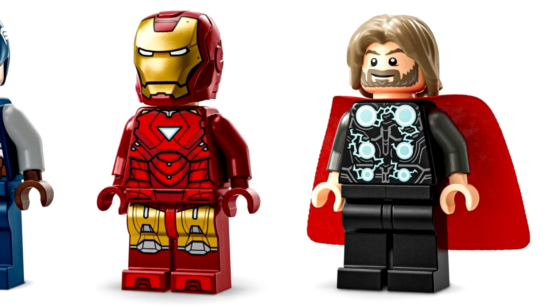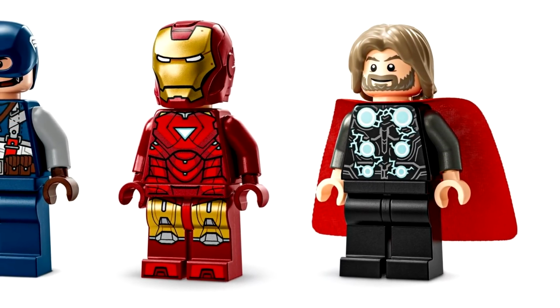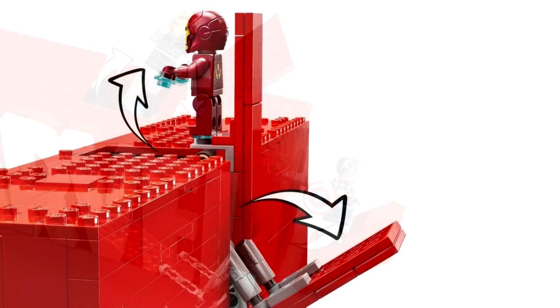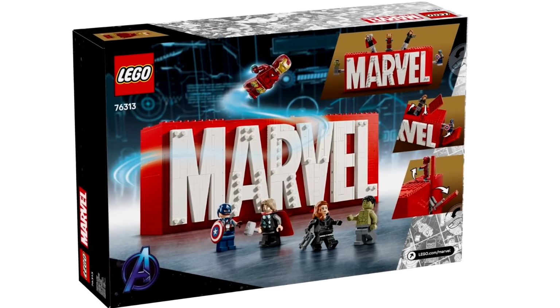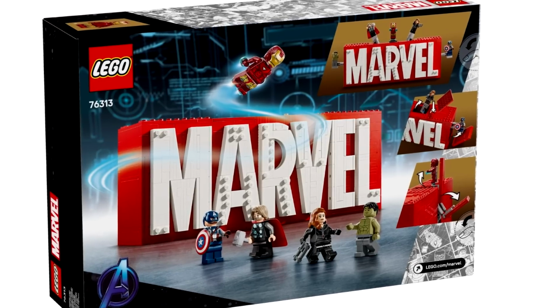The Iron Man has a new torso as well as Thor. So yeah, lots of exclusives in this set. I also like how the minifigures kind of pop out with a play function. It seems like you might even be able to move them. Yeah, this is a really fun idea for $100. So I guess some people might be turned away where it's like, I don't want a big corporate logo. But I mean, this is pretty perfect for Marvel Lego displays.